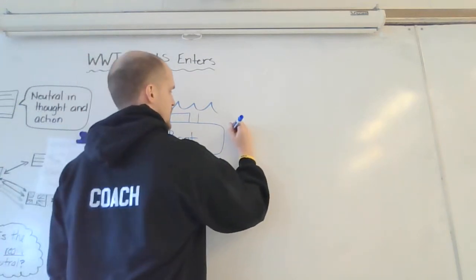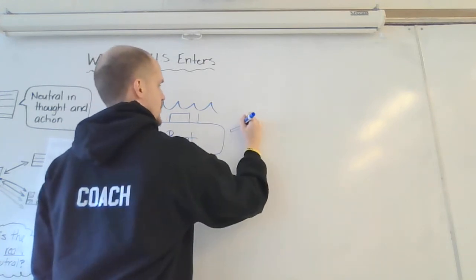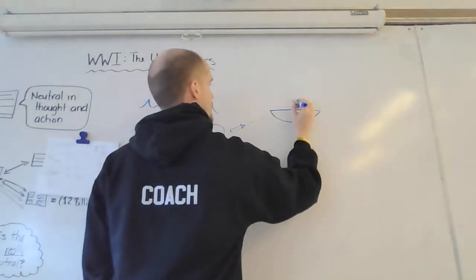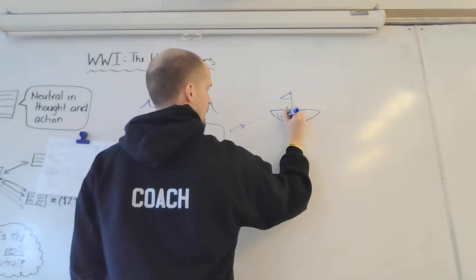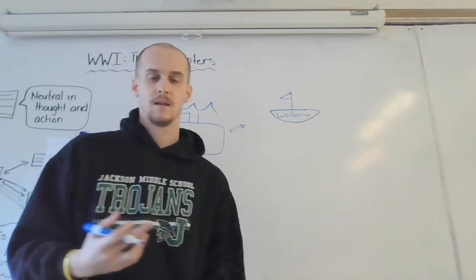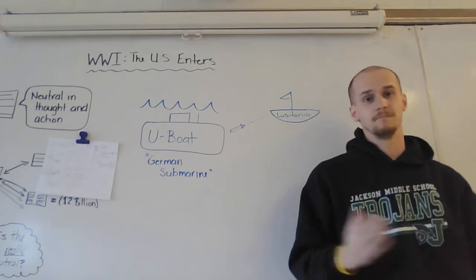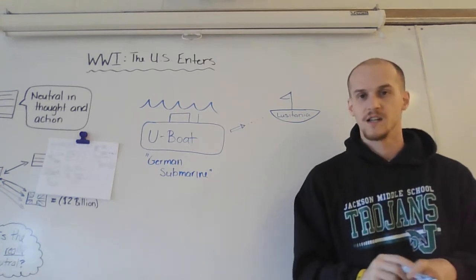So the U-boat starts shooting torpedoes. U-boat shoots torpedoes because, again, the Germans are looking for an advantage. And so one torpedo hits a ship called the Lusitania. Well, the Lusitania had U.S. people, civilians, on board. Now, why, when you know the Germans are blowing up ships that are coming to Europe, you get on a boat that's traveling to Europe? I don't know. I wouldn't get on that boat. That's just me. But there are U.S. citizens on it. And the Germans blow it up.